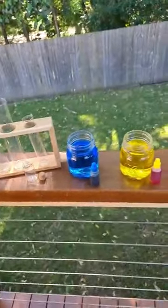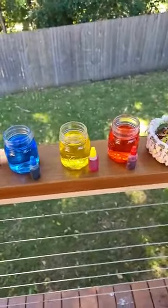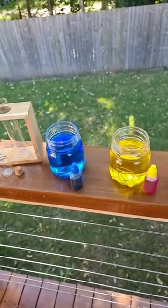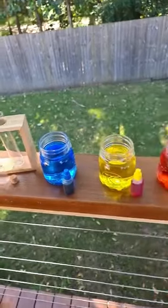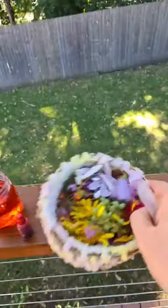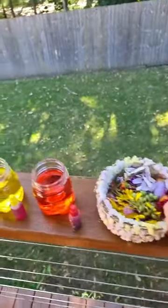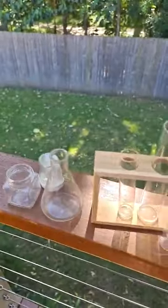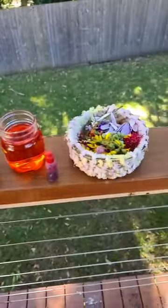Okay, so this one is our, we call it, or I call it, no, the girls call it petal potions. So you can see I've already set up our primary colours, and I try to only set up primary colours. It's just food colouring and water in little jars. Then a whole bunch of natural materials again. And these are all secondhand. These are things that I bought, I don't know, years ago, probably from a secondhand shop, but you can use all sorts of jars. So really cheap, really easy.